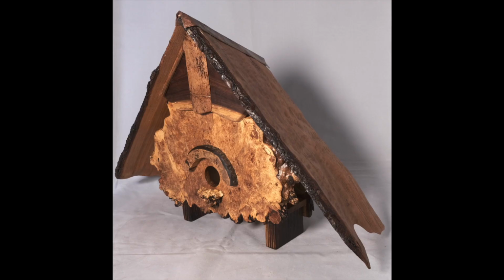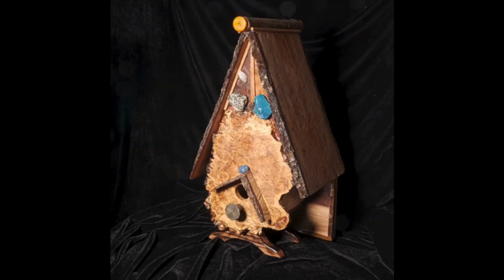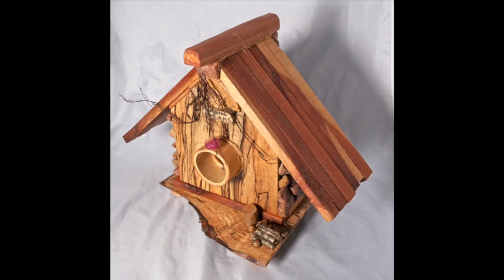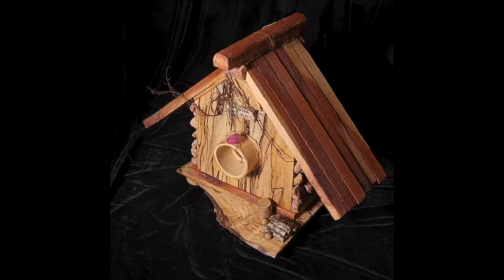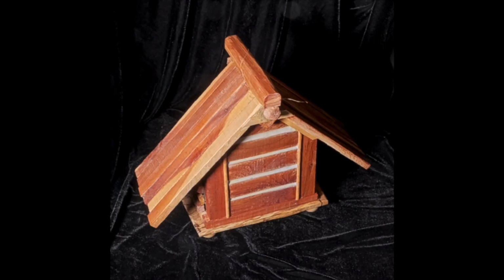Each birdhouse is meant to be viewed from all sides. Using special hooks, they can be hung or simply sat on their feet. Each house has a removable bottom for cleaning at the end of the season. They stand around 12 inches to 18 inches tall and sometimes are the same width. They are approximately 6 inches deep.